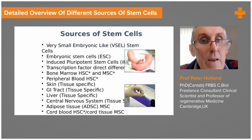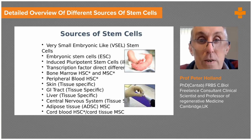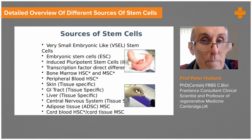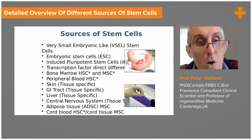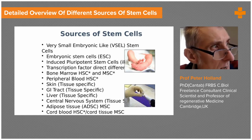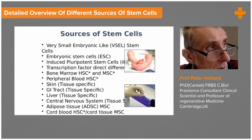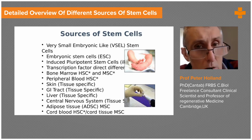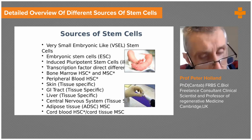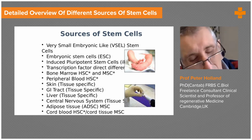Now, there are loads of sources of stem cells, and that's a great shopping list of what we know or are familiar with at the moment. The only thing I didn't put on that list was cancer stem cells. Tumours and cancers do arise from stem cells that have gone wrong. I've not put them on because it just confuses the issue.